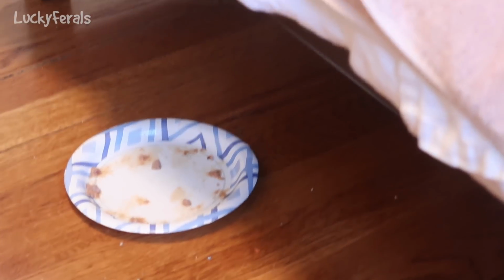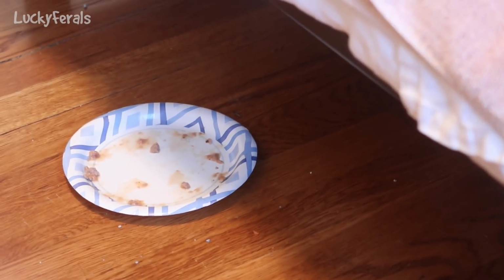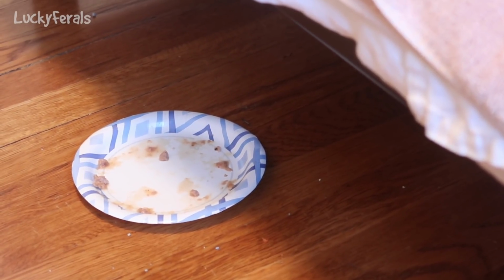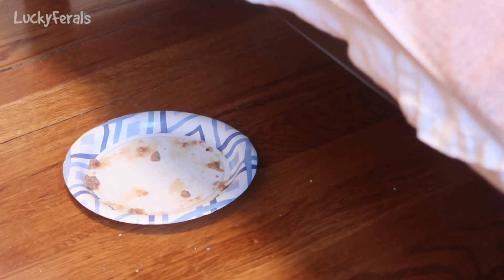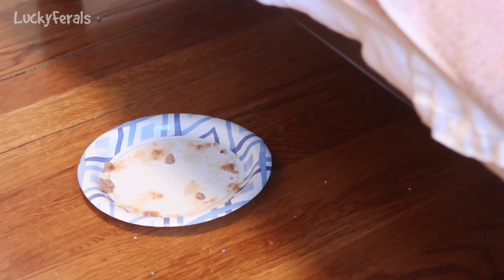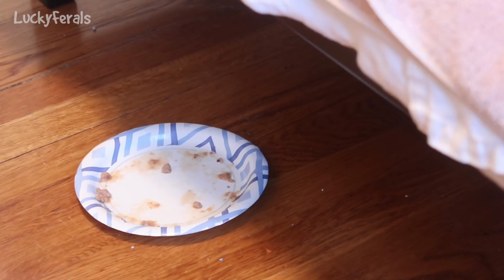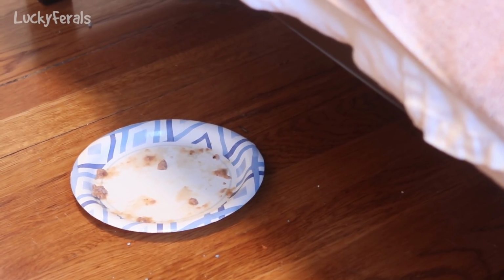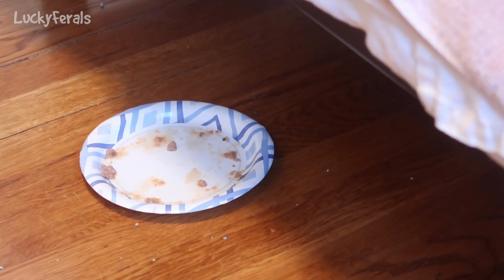So with him being inside, he always has fresh water, and that's not the case when he's outside. Even if he has fresh water when he's outside, it's not the case that he's going to drink it. And it's impossible to keep every water bowl completely fresh when they're outside, unless you're constantly monitoring water bowls 24/7. Around here with all the wildlife that comes by, there's no way to keep those bowls clean 100% of the time.